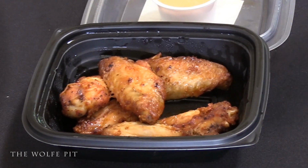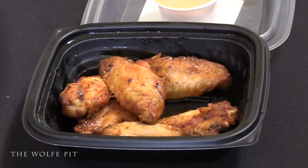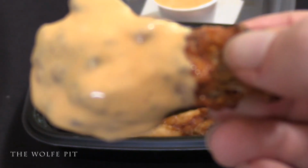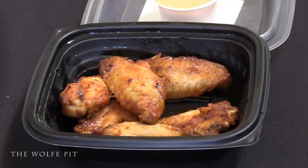Little Caesars didn't have any buffalo sauce, so we got the buffalo ranch sauce. And they're the only place that charges for the dipping sauce. And the buffalo ranch ended up being a good mixture. And these ended up being pretty good wings, especially for the price.